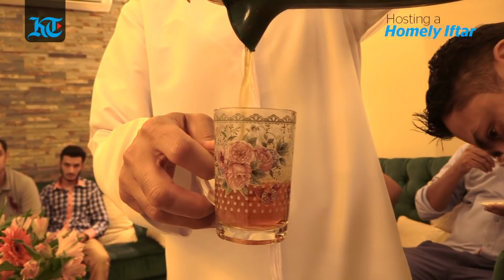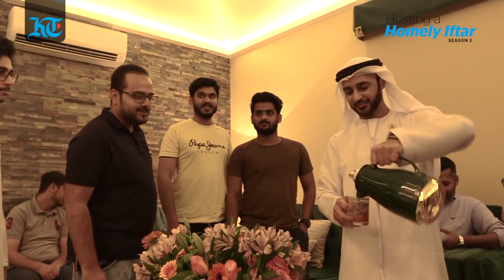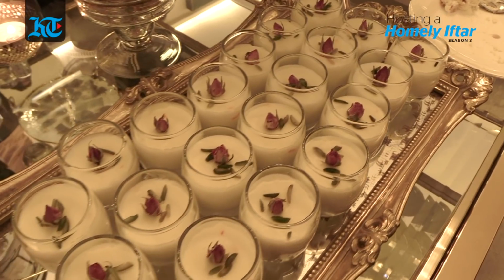When we've had the meal, the guests would normally sit around the majlis and be served with tea or qahwa along with some desserts. Now, despite a very hearty post-iftar meal, I think this is something that I was really looking forward to the most. A bit of sweet and some qahwa.